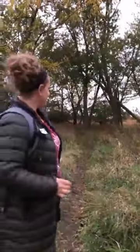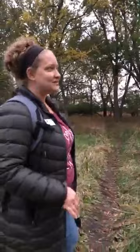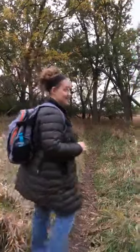So it's just started sprinkling a little bit. We did check the weather before we came out, like responsible hikers, and I don't expect that we're going to get much rain. But if it picks up, we are going to go ahead and cut out because we don't want to get our technology wet. So just a heads up.